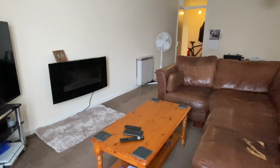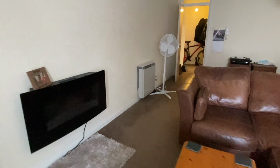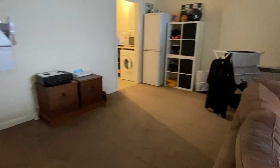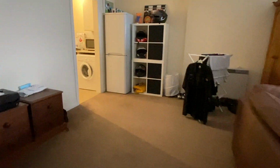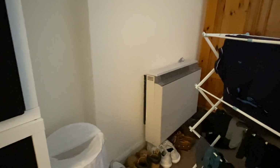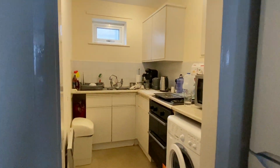cosy atmosphere, and here we can see it's been used as a sofa, corner sofa, to create a quite sensible living area. It's still big enough to have a significant dining area, and you can just see behind the clothes over there there's an additional storage, a nice storage heater unit over there, and then on into the kitchen.